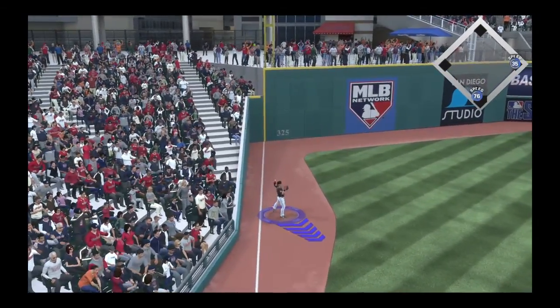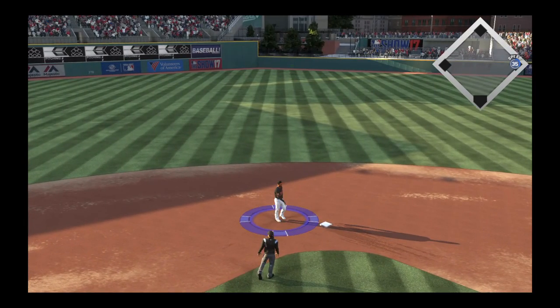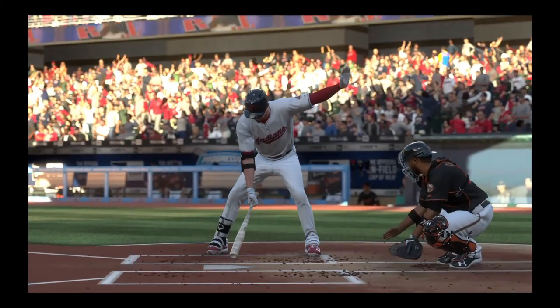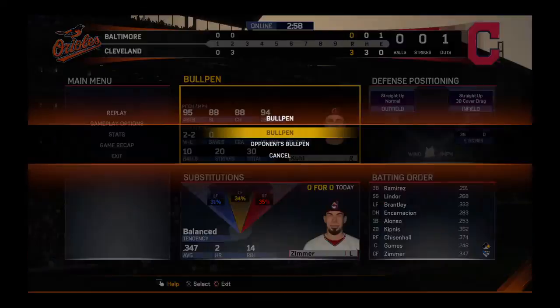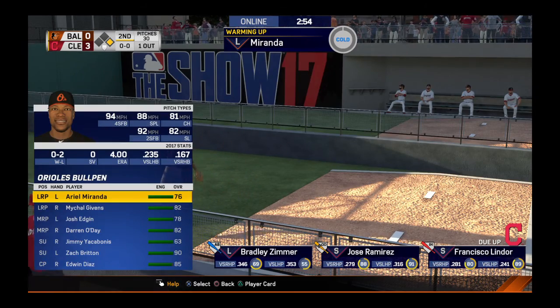Kipnis rounds third and is digging for the plate. They're going to extend their lead as the runner scores from second. It's a 3-0 game. Center fielder, Bradley Zimmer.